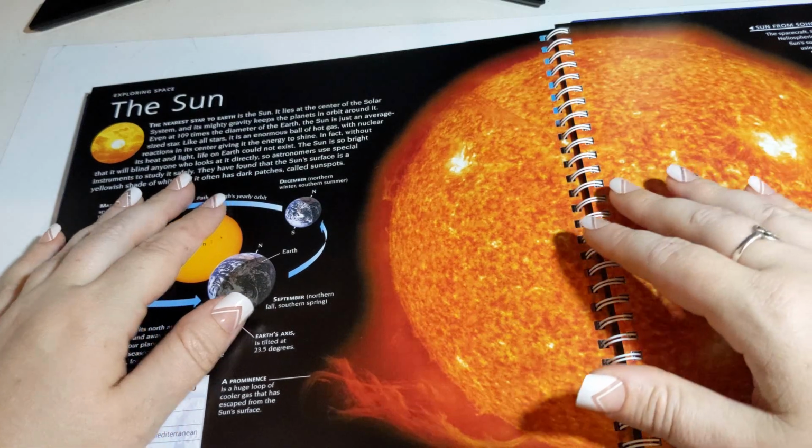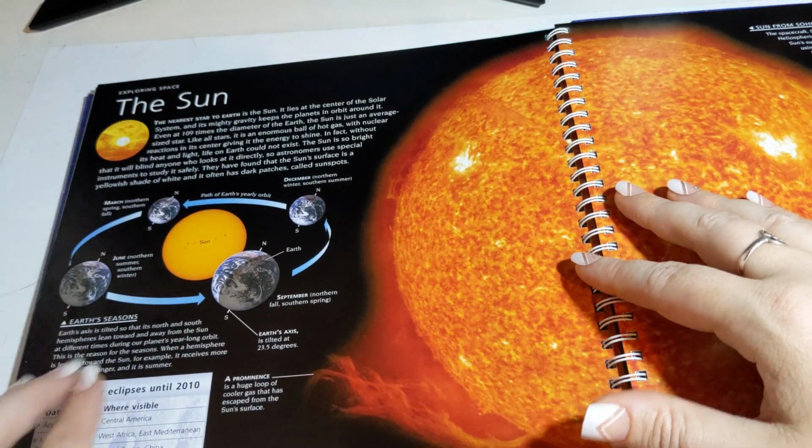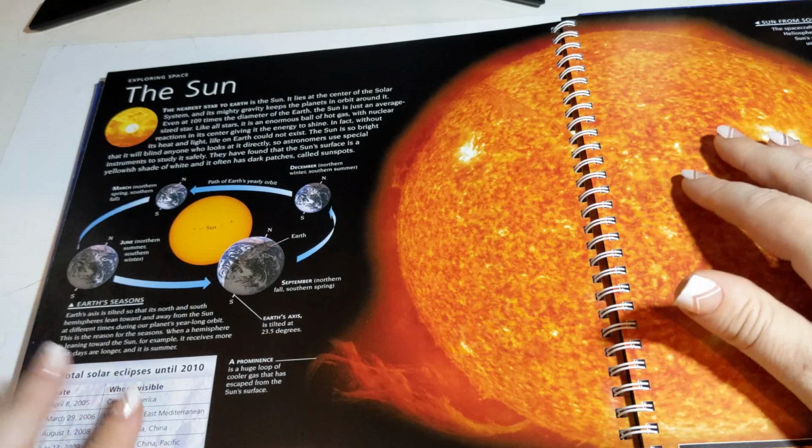Sorry for that loud siren outside. Let's see, I'll list eclipses until 2010. That tells you how old this book is.